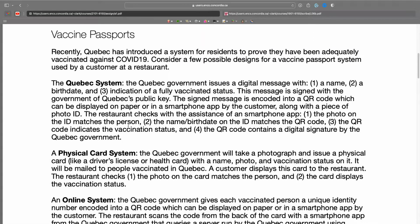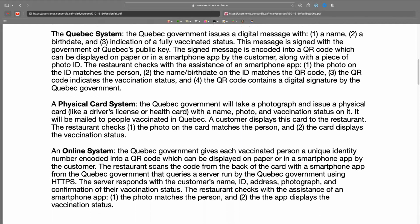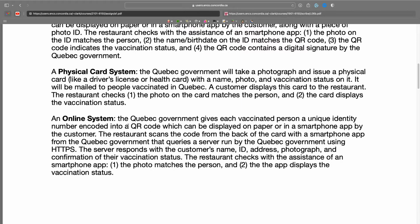Okay, so just very briefly, the topic of the assignment will be vaccine passports. Vaccine passports are something that was introduced recently in Quebec. I try to give you a good capture of what exactly the Quebec model entails. I'd like you to think about this from a security and privacy perspective. I also gave you 2 other theoretical systems that Quebec might have chosen to use. They didn't use either of these 2 systems, but there might be other places in the world that do things kind of like one of these 2 systems. Okay, so you have 3 systems to look at.